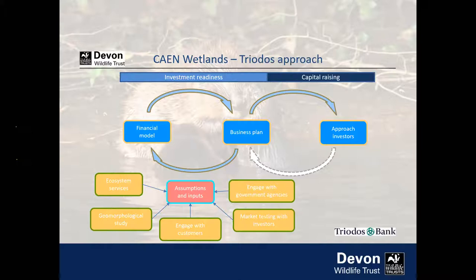And then the second part of the project, going out with that business plan to investors and a lot of Triodos's existing customers and clients, and looking to secure investment on the basis of that business plan, raise the capital. So that's the process that Triodos Bank are going through, and they're currently working on this bit of work. So it's a really exciting bit of work.